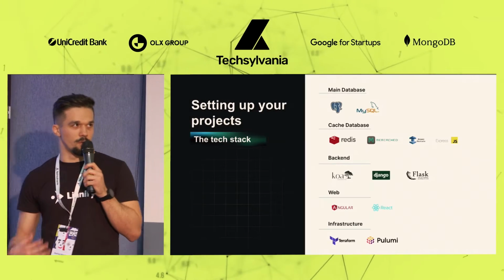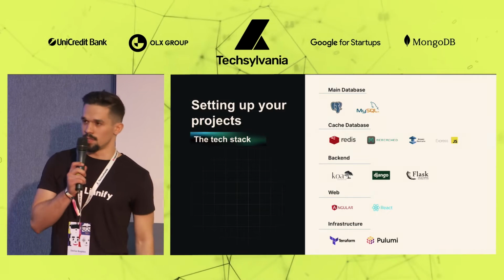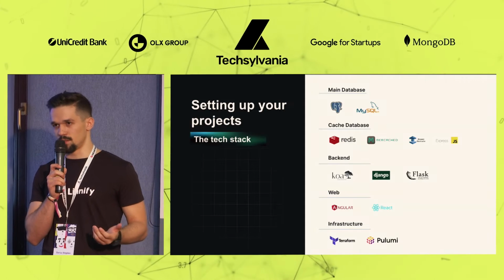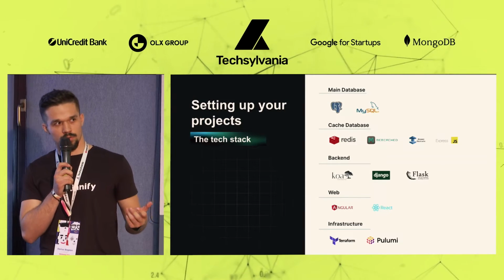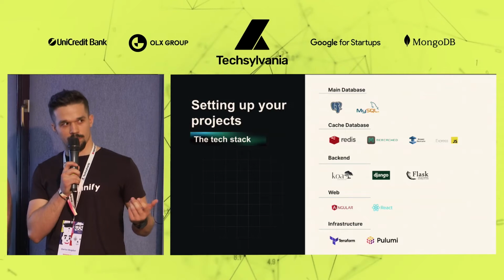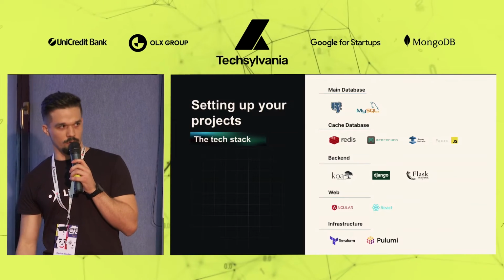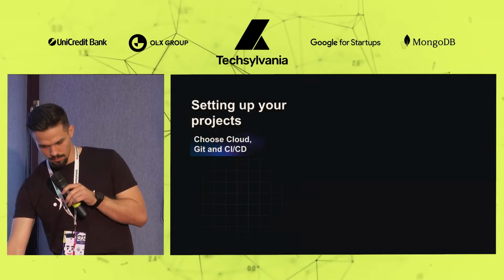Another important step in setting up your project is choosing the tech stack. Linnify allows you to select from multiple languages and frameworks that you want to develop with, because we all know that choosing your tech stack is important, since your team needs to be very comfortable working with it. For now, Linnify allows you to select from Node.js and Python frameworks, since at Linnify we are experts working with Node.js and Python. That's why we built it on top of those. It also allows you to select your web framework or infrastructure framework, the database, and the cache database.